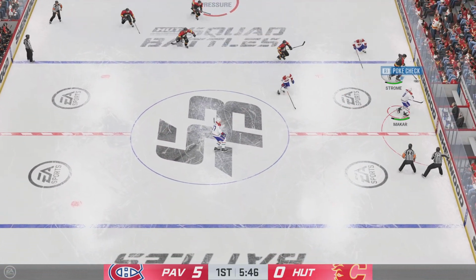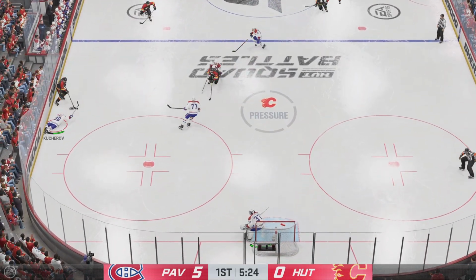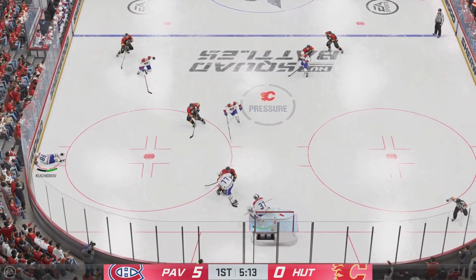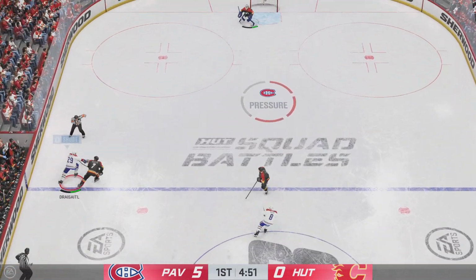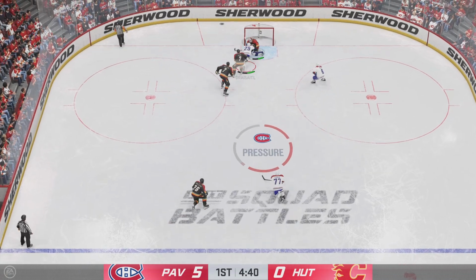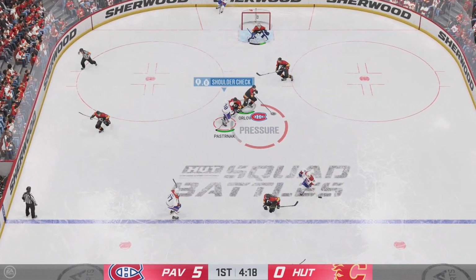Deneau stick handling in his own zone. Now a quick pass to Samuelson. Moves the puck. The Canadians gain possession in their own end. Fires it on net. That's wide of the net. Picked up along the wall by Orlov.